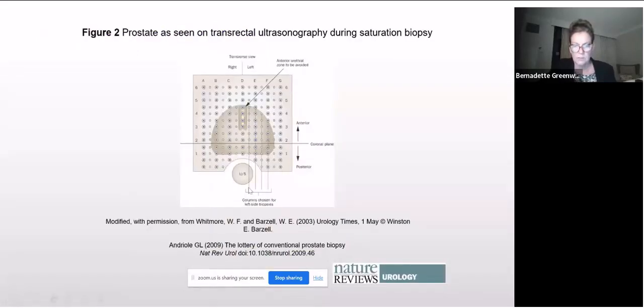So then Winston Barzell came up with the template mapping technique, which some call saturation biopsy. Every 3 millimeters transperineally, needles are inserted and removed to acquire specimens over the entirety of the gland. But again, the trouble here is this is going left to right, and this is going front to back. What about depth? We're not capturing things in a large gland that could be far away from the sampling area.